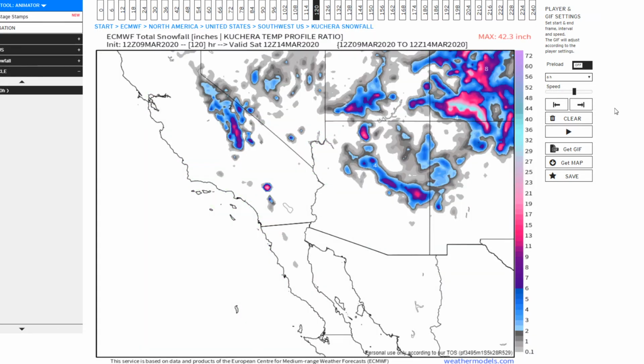So here's what you're looking at as far as snowfall. Anywhere in the grays you're seeing about a dusting to 2 inches of snowfall, 2 to 6 inches in those varying shades of blue, 6 to 10 inches in those purples, 10 to 20 inches in those pinks. As you get into those lighter pinks, you're starting to see 20 to 30 inches and 30 to 40 inches of snowfall as you get into the blues, and you really don't have much more than 40 inches of snowfall.